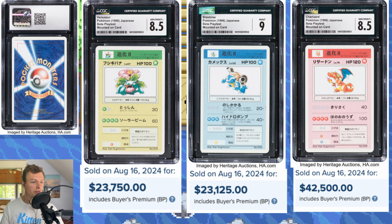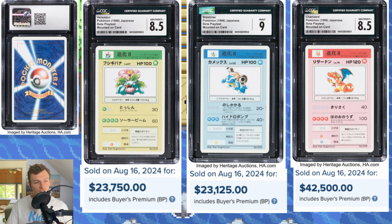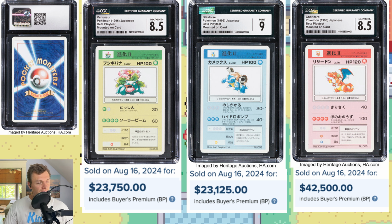Charizard sold for $42,500. Blastoise was $23,000 and some change, and same with Venusaur. You can see the back of the card there too, just right above me here. So not really error cards. Boy, I will be salivating at the mouth if we ever do see an evolution box Venusaur, or if we see that Snorlax with that G in the middle of the card. Let's see those sell on eBay, and I would love to talk about them. But I just want to share with you things that I see during the week for Pokemon cards.